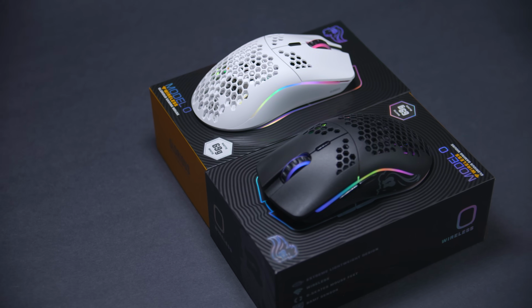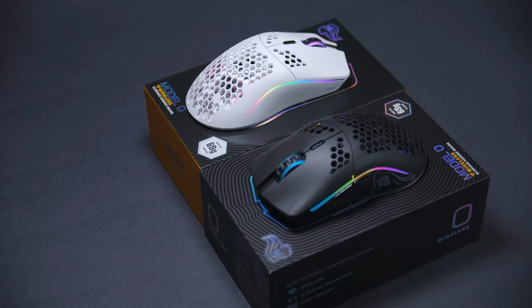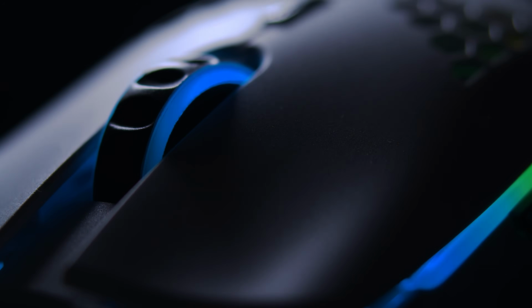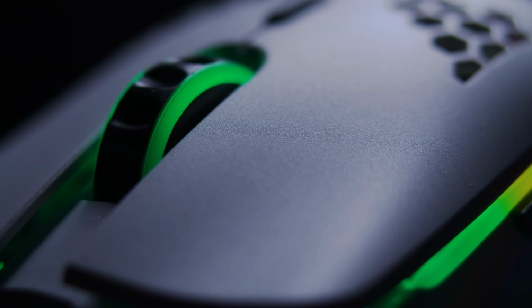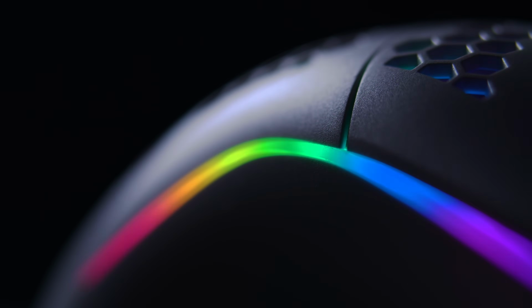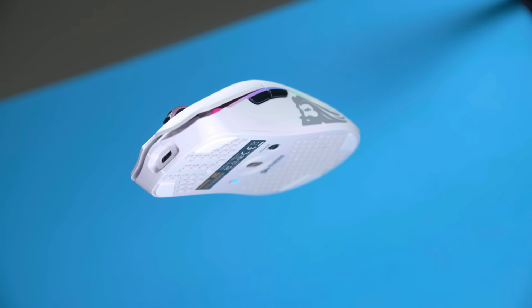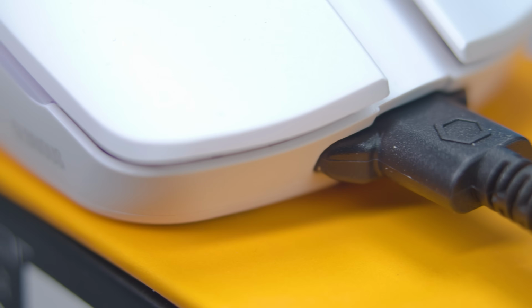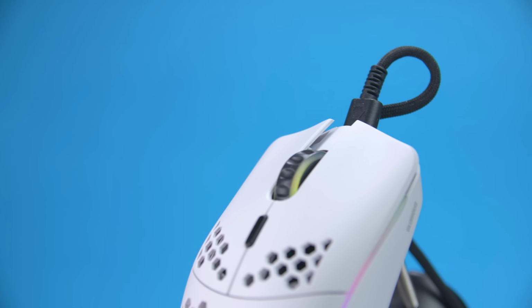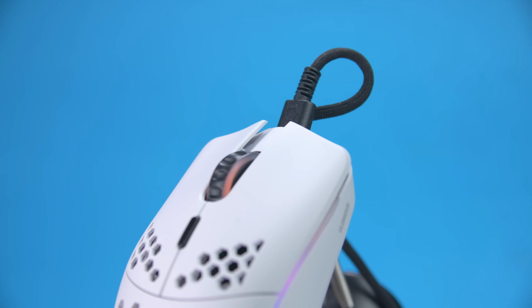This time around, the Moto O Wireless comes in 2 different colors instead of 4. At launch, only the matte white and black will be available, with the glossy options under consideration for possible release at a later time. The matte texture feels great to the touch, but you know how it goes. They all end up smooth and glossy at some point. At the top, we see a USB-C connector that can be used to either charge the mouse or use it in a wired configuration. This connector is key, so make sure that the hex logo is pointing up.